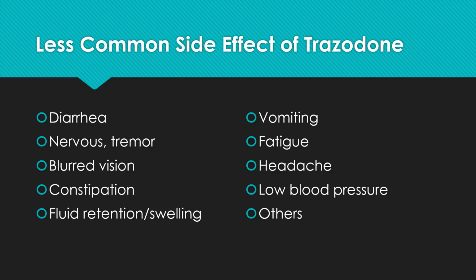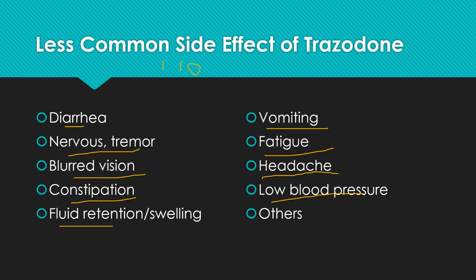Some less common, we're talking about 1 in about 10 people can have some of these side effects: diarrhea, nervousness or a tremor, blurred vision, constipation can occur. Some fluid retention or swelling. So if you notice swelling in the legs or extremities or fingers, you'd want to speak to the doctor, see if we need to change something, see if something else is going on there. Vomiting can occur, fatigue. Again, we use it for sleep a lot, so for most people, probably not an issue. Headache can occur, drop in blood pressure. So we need to be cautious about that low blood pressure, especially if you get up to use the restroom in the middle of the night.